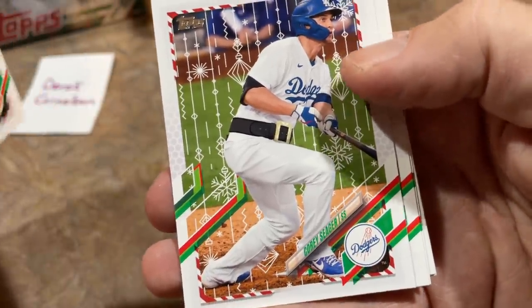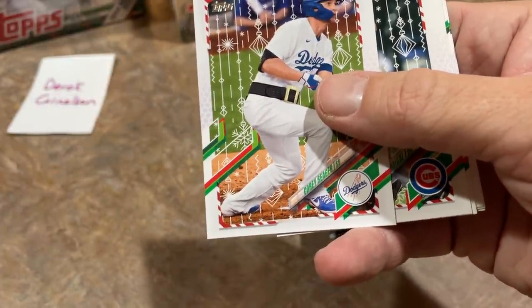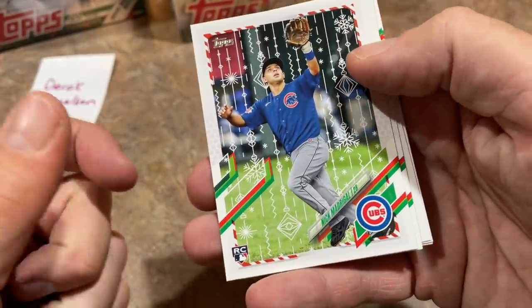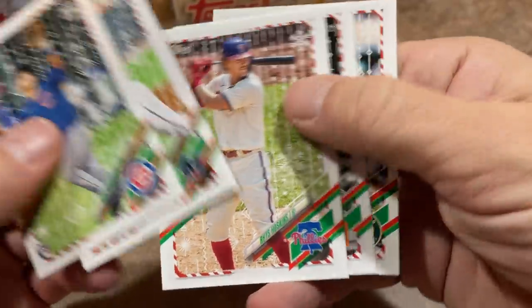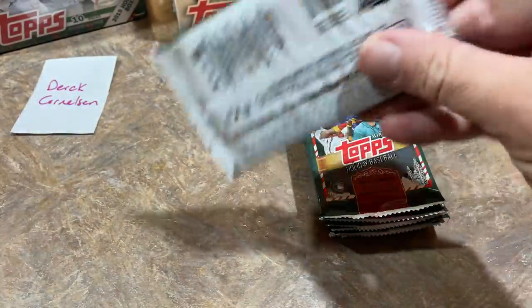Sometimes they're tough to find. I mean, if you're going through them real quick, you might not even recognize that. So that is a nice start for 2021. You've got a short print, Nick Madrigal. So you see Nico Hoerner. What else do we have? There's Reese Hoskins. We've got Isaac Paredes rookie card. And one of my favorites, Starling Marte, to round out box number one.